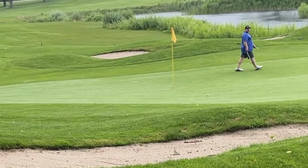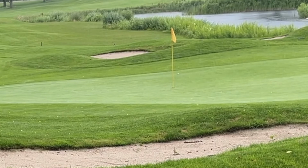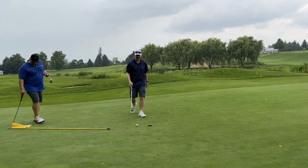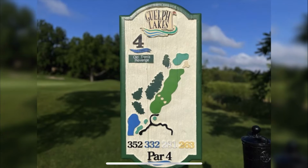I have to do a nice little flop over that sand, but there's no chance of stopping it anywhere near that pin. It rolls a little bit past, so my best hope here is to try and save a double bogey, but even when you have good strategy and good plans, it doesn't always go according to plan. So that's a tap-in triple bogey as the rain starts to come down, and we move to a par 4.